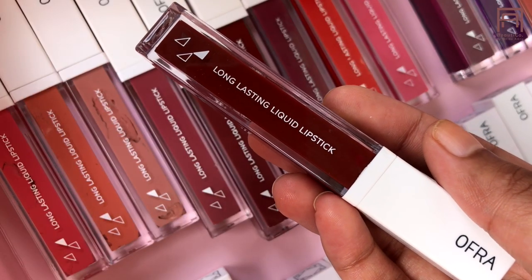And this is the inside packaging. This is a plastic tube, which I feel is good because if you drop it, it's not going to break. And 1600 rupees is actually expensive for a liquid lipstick.